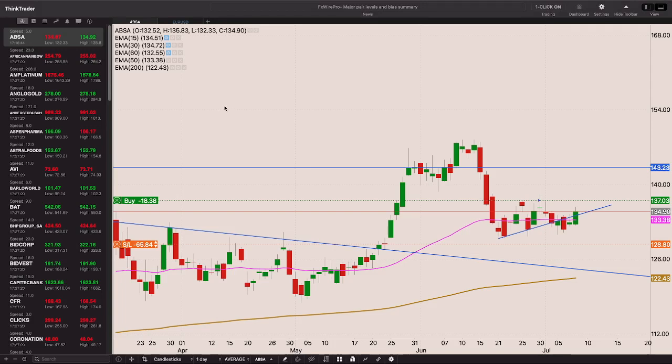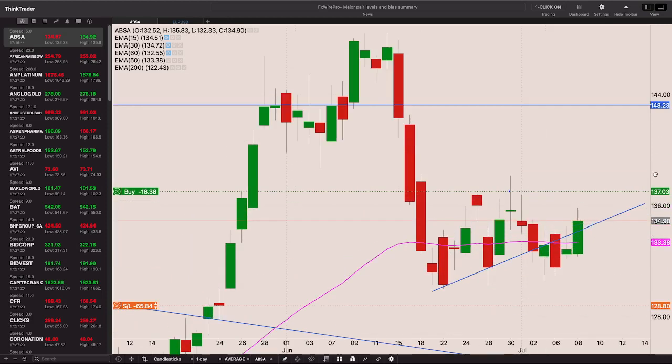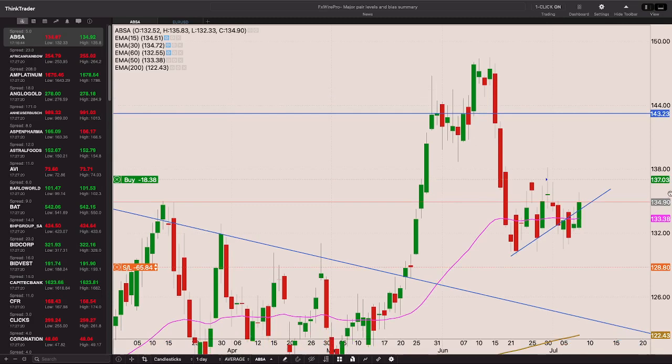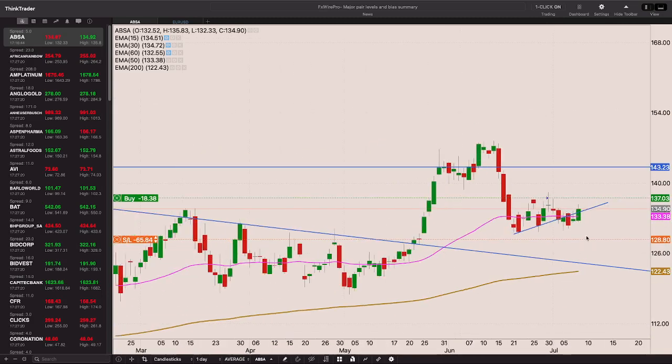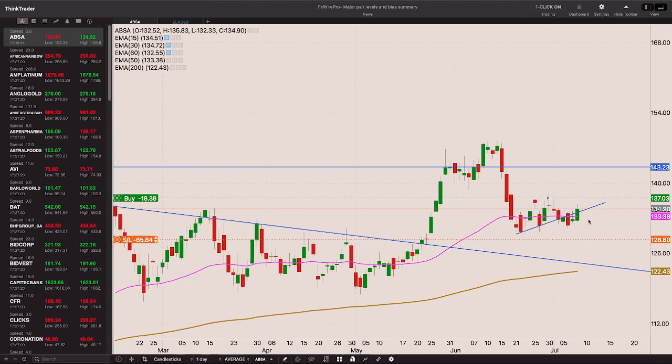Starting off with APSA. The stock today finally held above that 50 period exponential moving average. If you zoom in a little bit, you can see, I thought that was a bullish engulfing candle, but in any case, the stock moving quite nicely with the inverted hammer there, moving quite strong on the day. The stock came back to close above that 50 period exponential moving average.